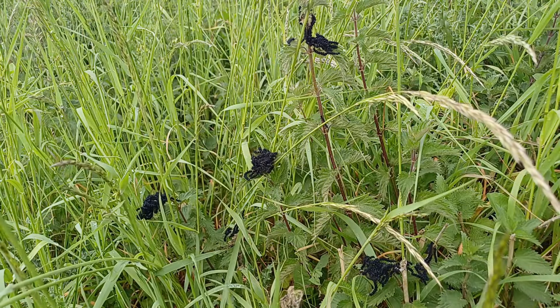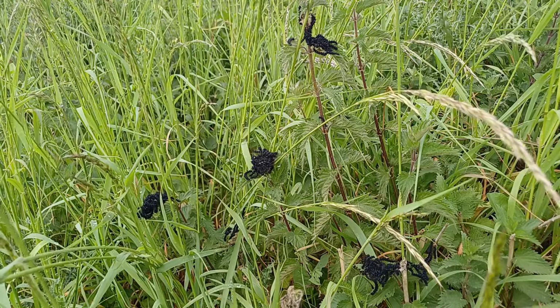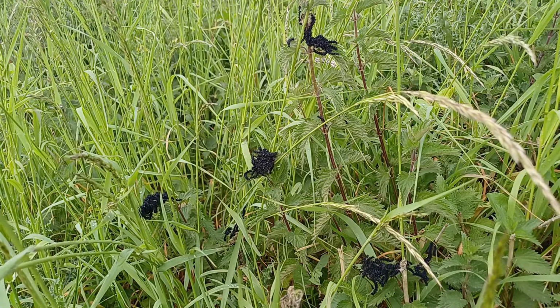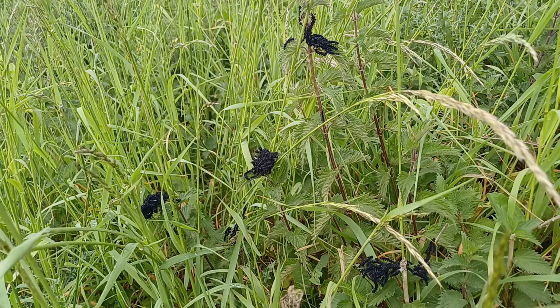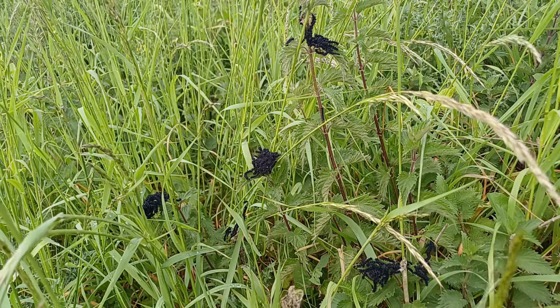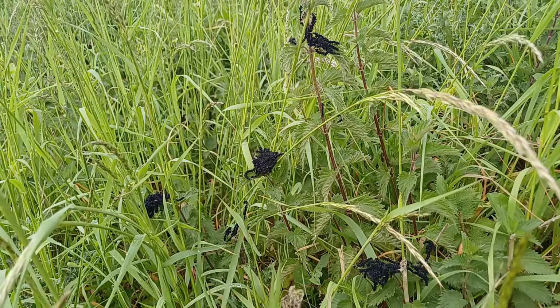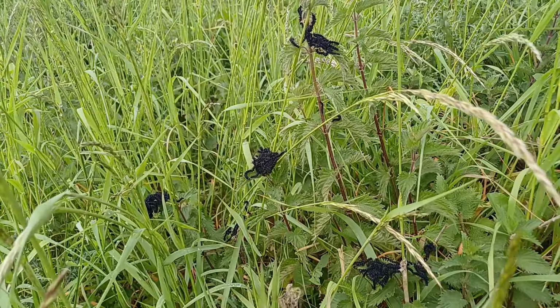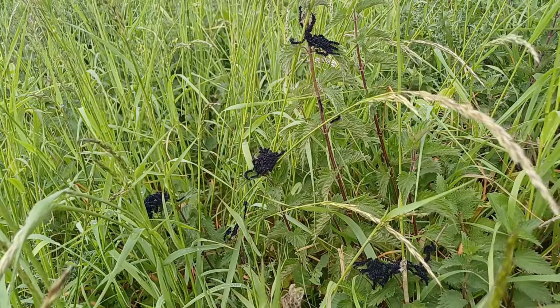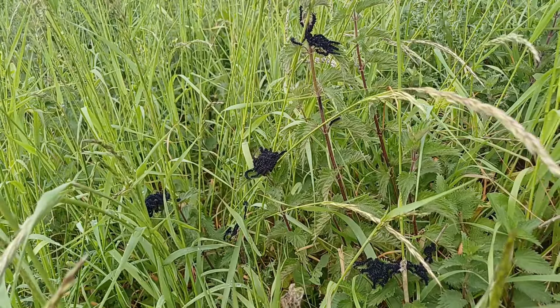And here's the other batch of larvae. There are plenty in this one, and there are actually five groups. One that you just can't see right at the bottom of the screen. There's one out of shot, but you can see four there. So very nice to see.